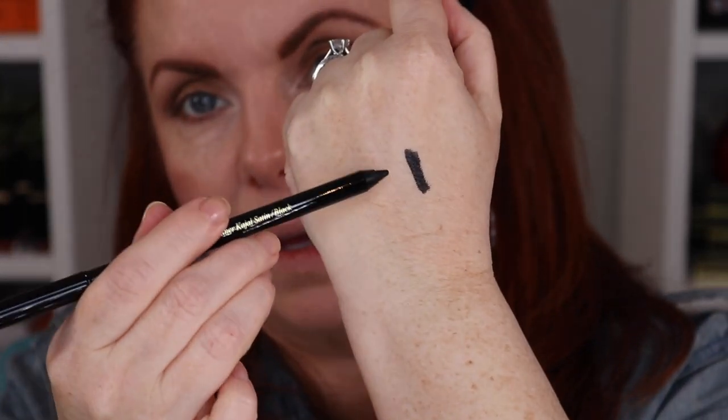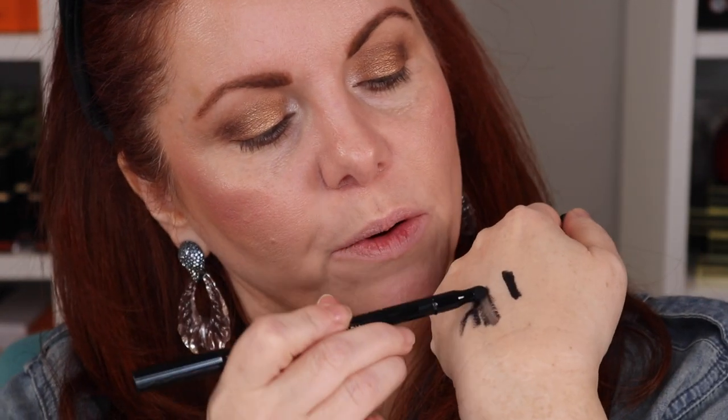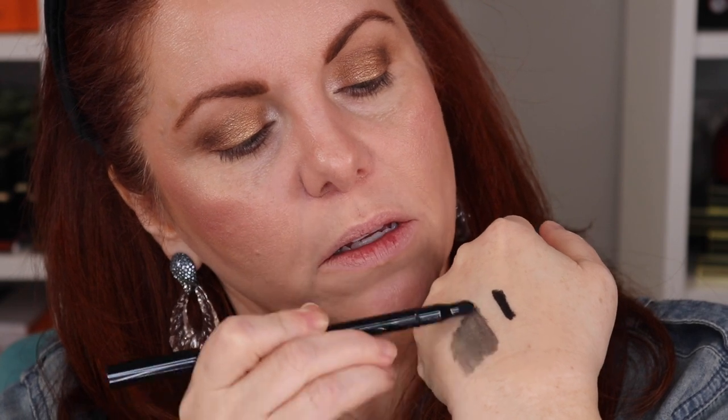Okay, let me put on some liner. This is the Victoria Beckham liner, and this liner goes on so smoothly. It's just super, super easy. And the smudger on the other side smudges this out so well. Look at that. So I love these liners. She has 4 shades now.